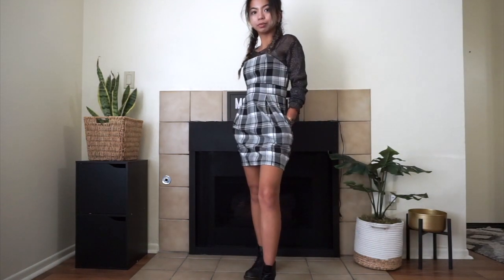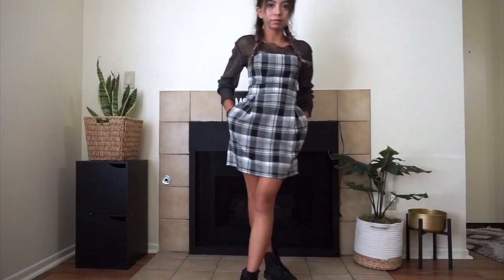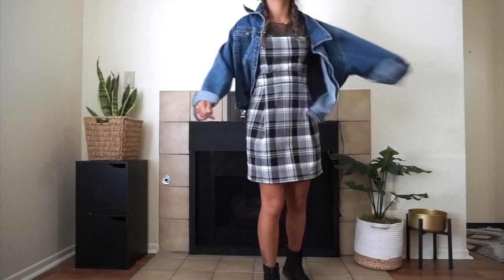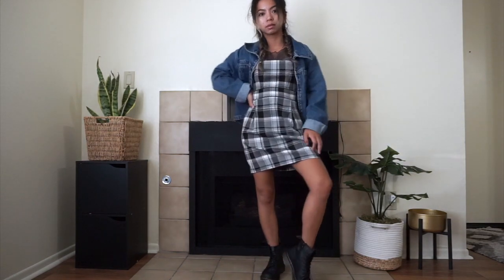Another thing you could do is tuck it into the dress and make it look more like a whole dress itself instead of two different pieces together. And this will just make you a little bit warmer, but if you want the extra warmth, I would just throw on a thicker jacket. This is my trusty denim jacket that I've thrifted and had for a very long time now, and it is one of my go-to jackets when I want to layer pieces together.